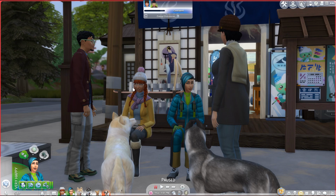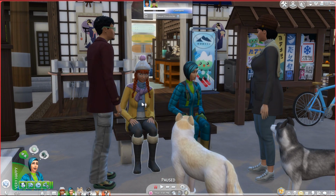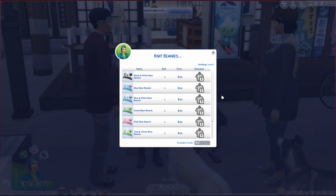So we need to go ahead and have an emergency way to collect money. So we called up our friend Ayaka and asked for some advice, and she suggested a knitting party. Yes, that's right. We're over here and we're knitting beanies, friends.